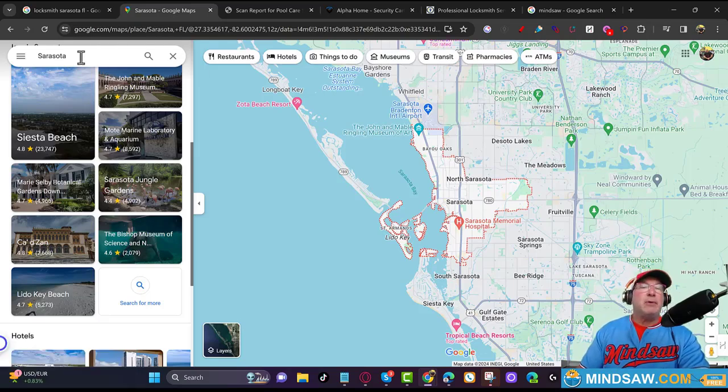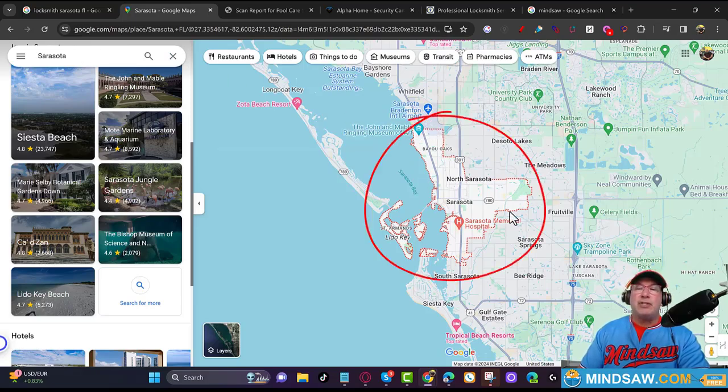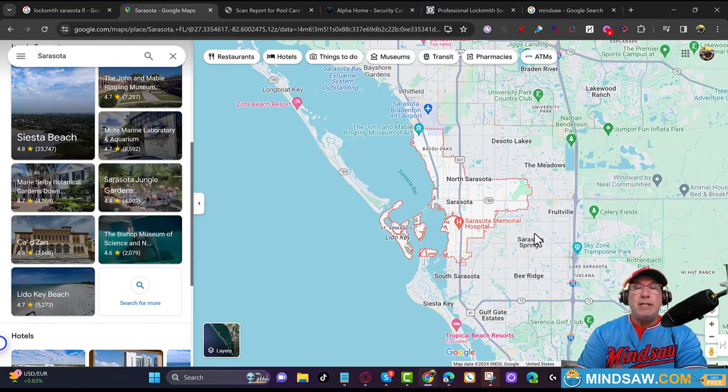You'll notice that when you type in your area, your city, there's a red line that goes around your city. You can see it right here. And this is Sarasota, Florida. So the reason why I do this first is because this is the only place where you need reviews, backlinks, content, talking about things in this area, jobs you've done in this area.